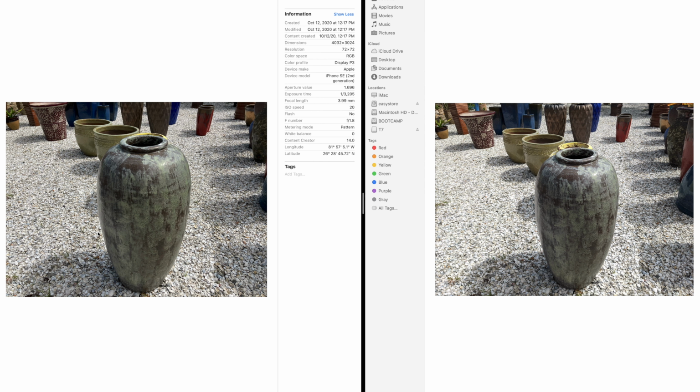But both photos look pretty color accurate. They look pretty good. This is kind of an interesting colored pot here. I think it does look a little bit brighter. It looks a little bit crispier and a little bit more focused on the Pixel 4a.